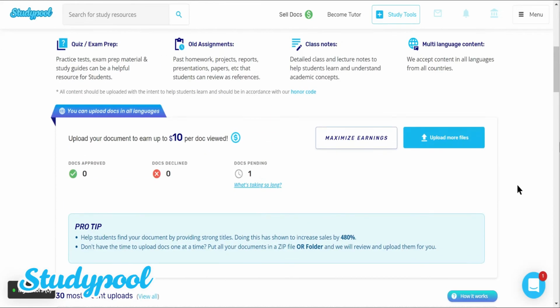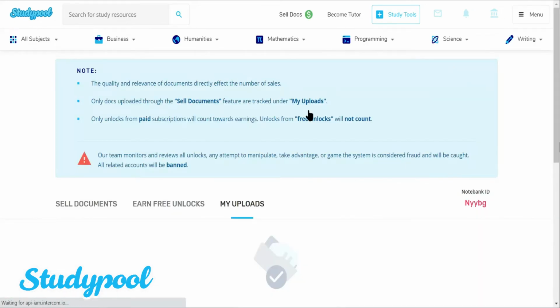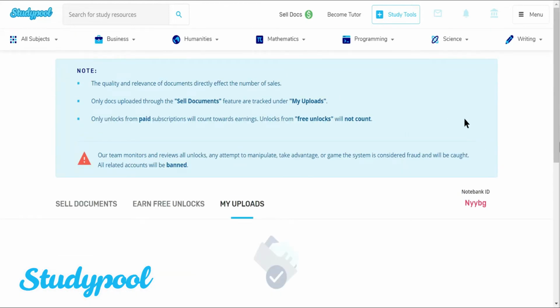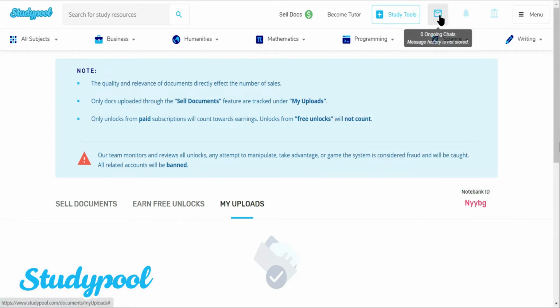It might take 48 hours, and once it is approved, it will appear in my uploads. You will also be able to see your earnings on this page. In this area, you will see a message that reads, you received $10 for the sale of a document. You will also be notified via email when someone purchases your document.